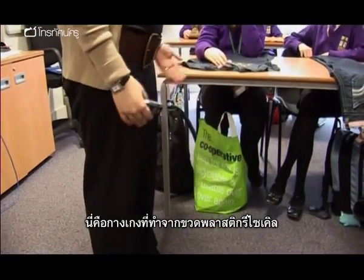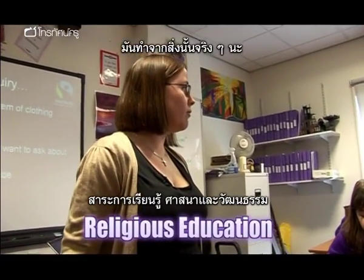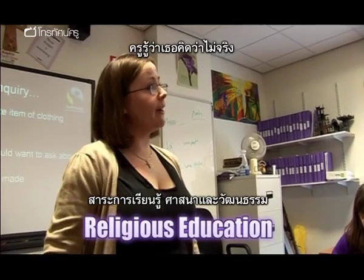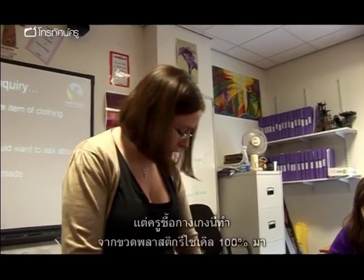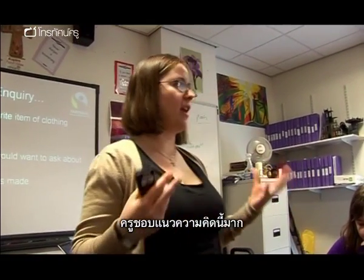These are my recycled plastic bottle trousers. That is what they are made out of. I know you're looking at them going, no, but yet I bought these and they are made out of 100% recycled plastic bottles, and I love the idea of that.